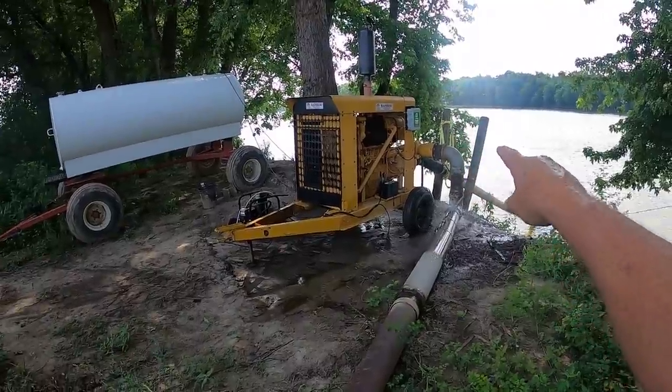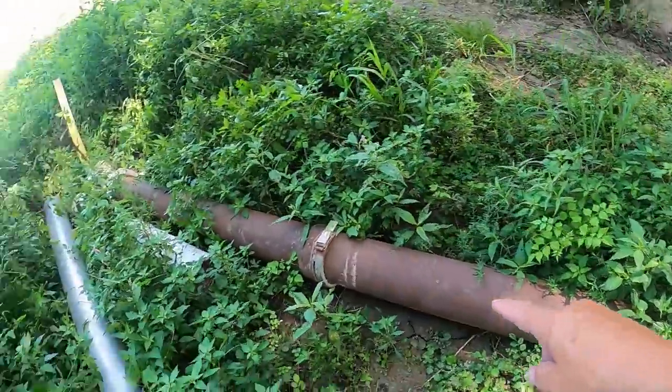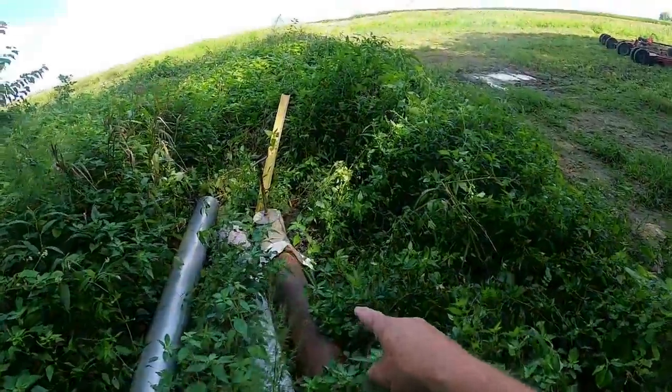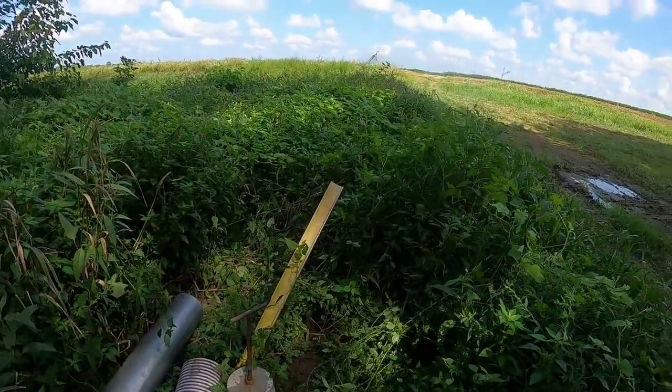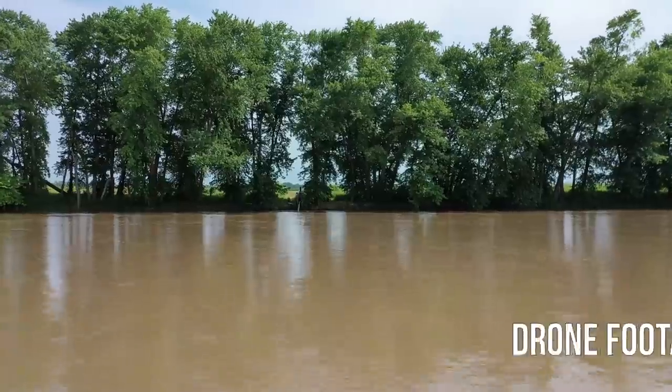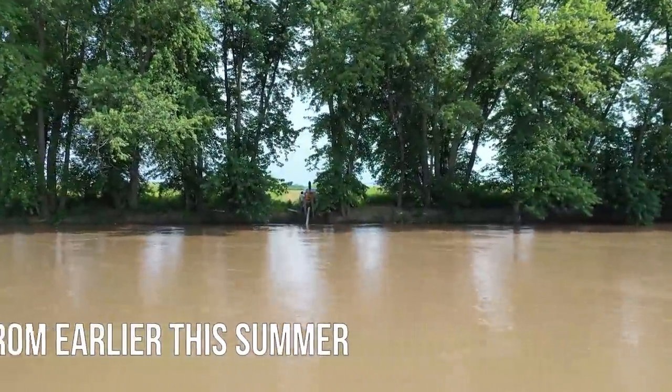It goes through that pump on that diesel motor, comes through this pipe right here, comes up to this spot, and goes into the ground into a 10-inch PVC pipe. From there, it goes under the ground for about a half a mile up to the center of that irrigation rig.